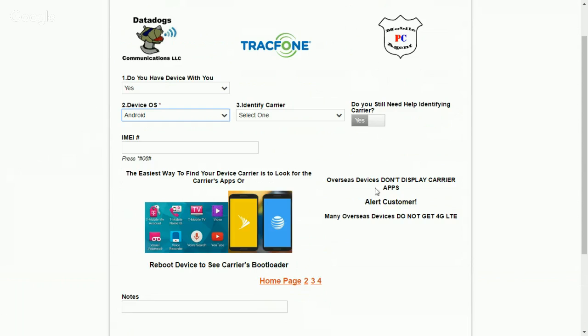It says overseas devices do not display carrier apps. So if they have some African phone or Cambodian phone or something like that, it will probably not have AT&T or T-Mobile apps in there. So we have to alert the customer and let them know many overseas devices do not get 4G LTE.